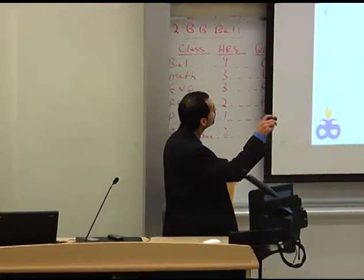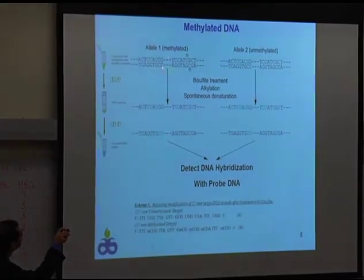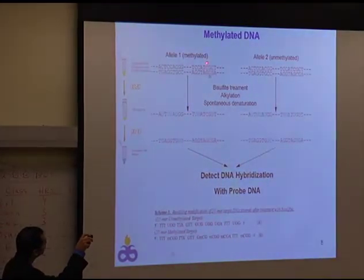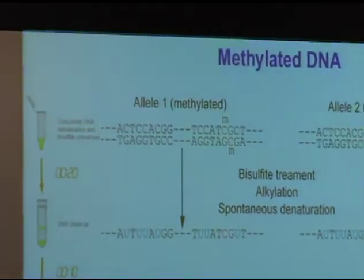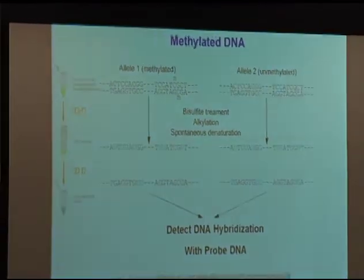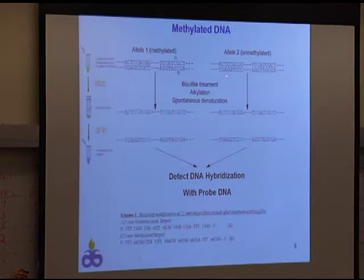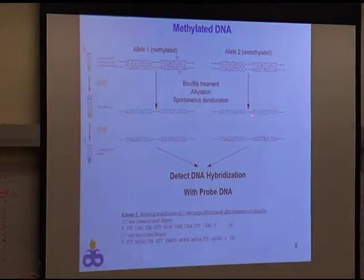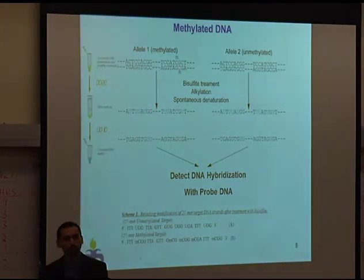So what we did was we used a bisulfite kit to convert all the cytosines that weren't methylated. Those methylated ones are represented by the lowercase m above and below the C. So when you use a bisulfite kit, let's look at one here, for example, you see the cytosine residues, they're all converted to uracil. Uracil won't hybridize with guanine, whereas cytosine will hybridize. It's complementary to guanine.